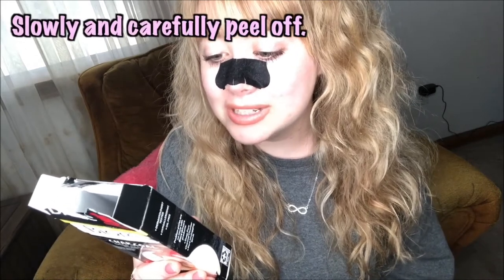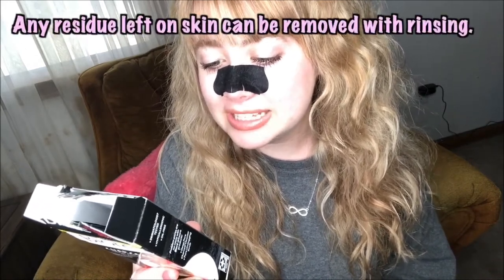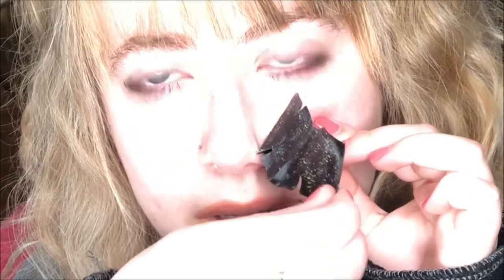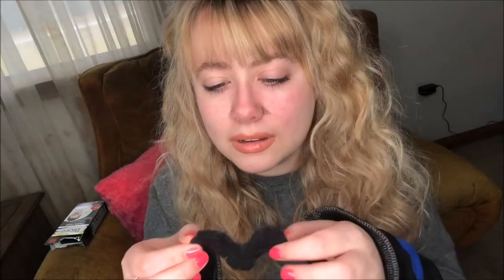15 minutes later. The very last step is slowly and carefully peel off, starting at edges, pulling toward center. Any residue left on skin is easily removed with rinsing. I look very, oh, lighting. Hey, we missed you. Okay. So starting, ow, this feels so hard. Ow, that hurts so bad. Ow. Ooh, oh. What is that? I guess that's the residue it was talking about.